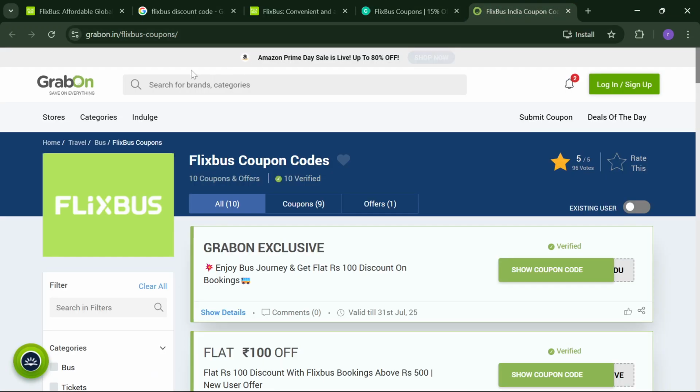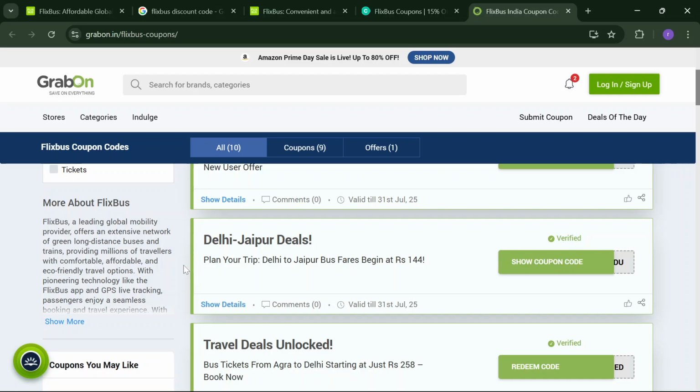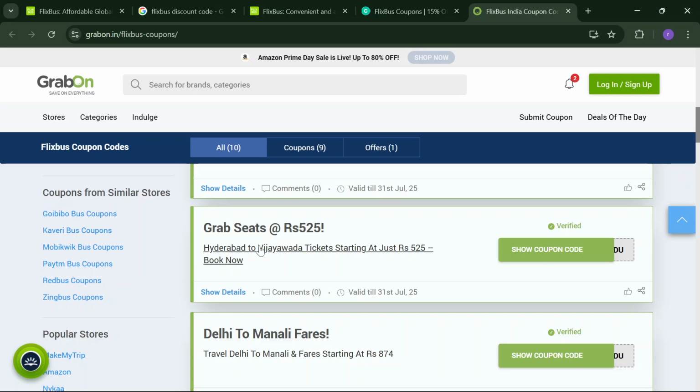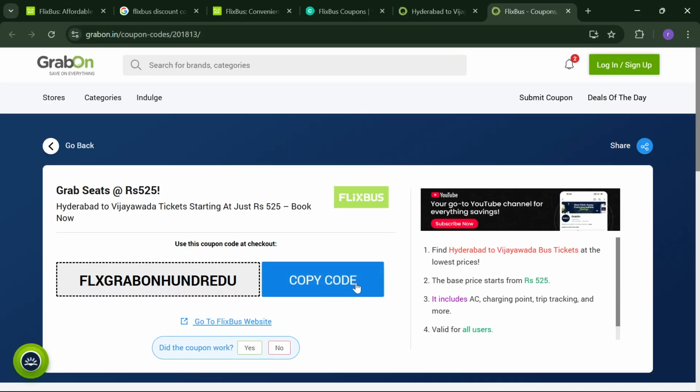And if you go on to grabon.in, that's the other website which offers you discount codes like 100 rupees off and other discount codes like grab seats at rupees 525. You just simply click on the show coupon code, and the rest of the process is the same. You just have to simply copy the code and add it to your cart where you want to buy the bus ticket.